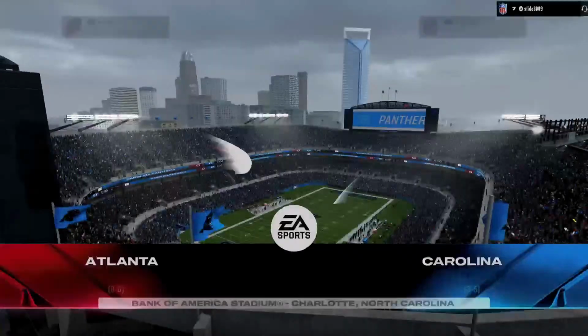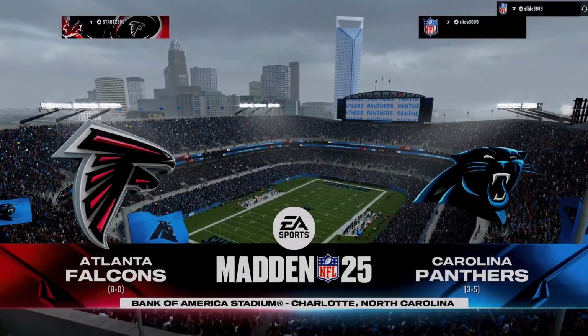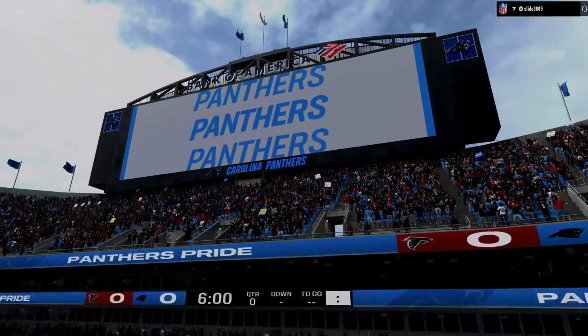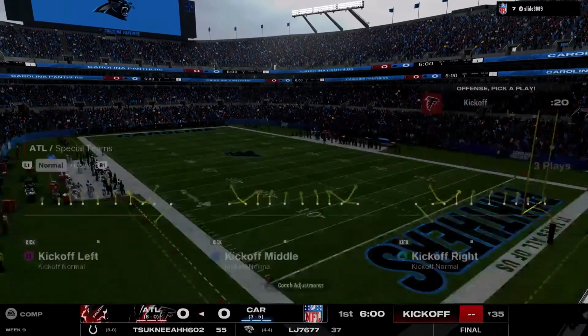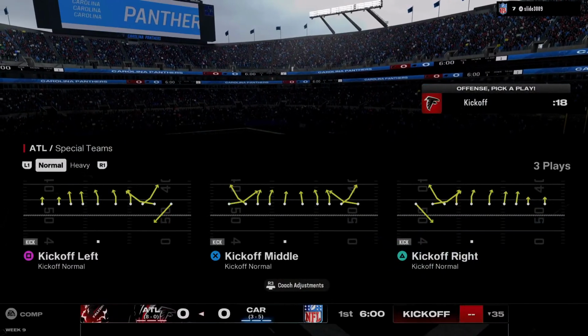It's been the home of the Panthers since 1996. Bank of America Stadium in Uptown Charlotte. We welcome you to EA Sports coverage of the National Football League.